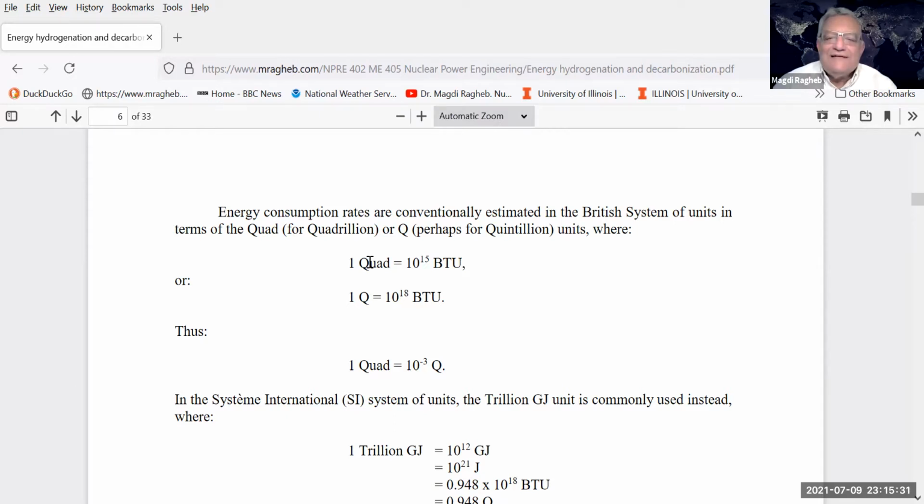It's very misleading. It is 1,000 quads, which is 10 to the 18th power BTU. So remember that one quad or one quadrillion, remember that we go from million to trillion to quadrillion, and then we can go to quintillion, which would be 5 in Latin. So one quad is 1,000th of a Q.